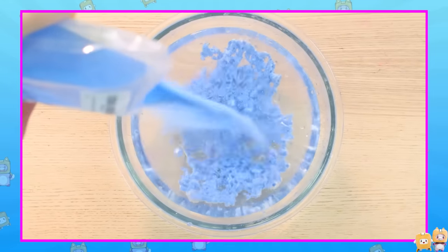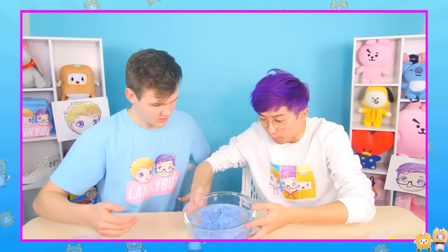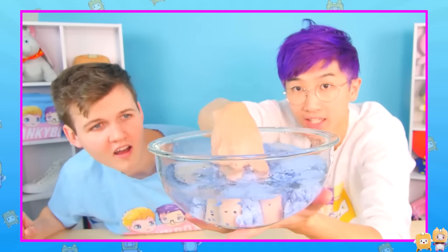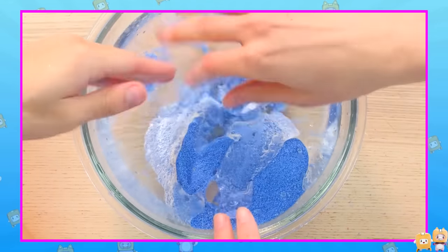Okay, let's try it with the blue. Okay. And then, dude! It's literally turning into a solid, like in the bowl. But then as soon as you grab it, like right now, it feels like solid. This is dry sand. It's actually dry when you take it out.